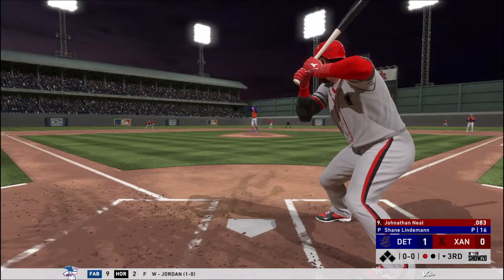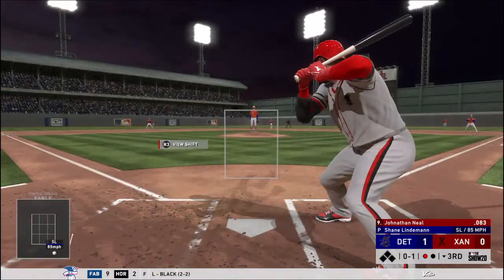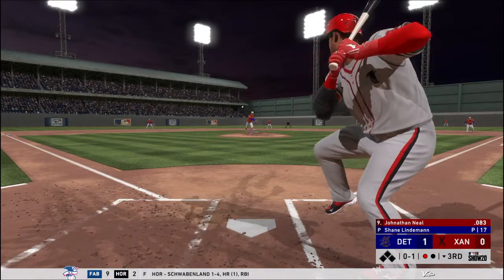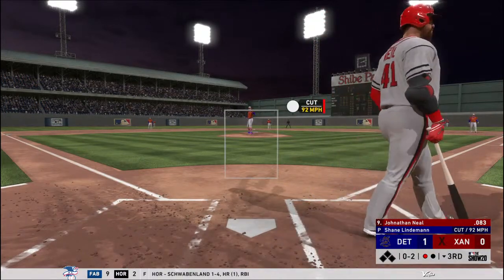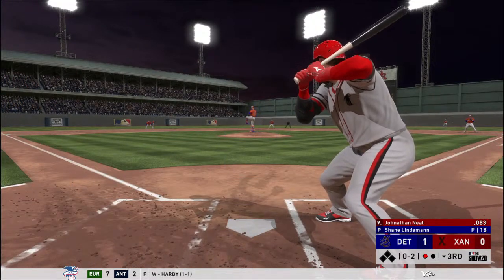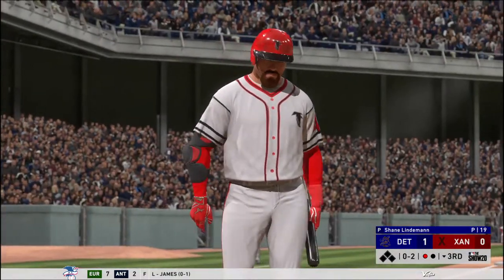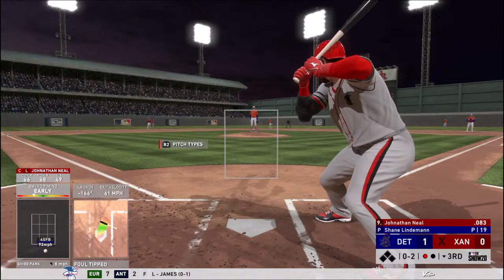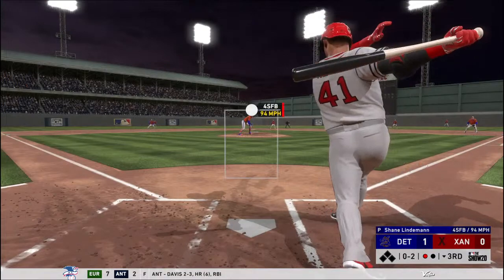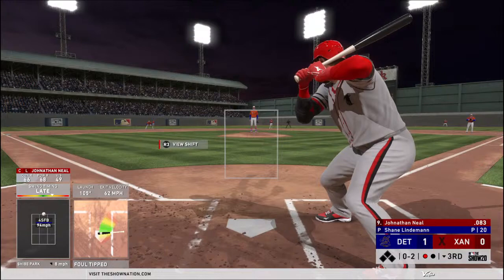Stepping up to the plate, Jonathan Neal, as he'll get his first opportunity in this one. Oh, had him chopping at that one. It's 0-1. Now a swing and a miss, and things are not looking real promising here. Down 0-2. Love that pitch. As long as you actually get it inside, like he did right there, the cutter inside is a very effective pitch. The 0-2 once more. One out, nobody on.